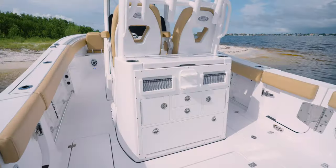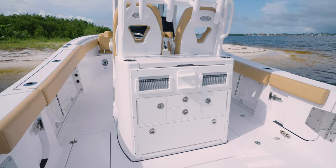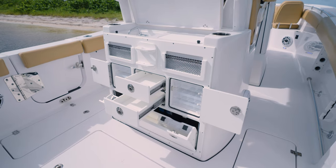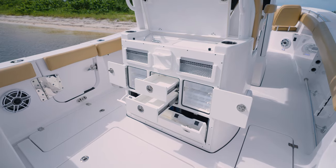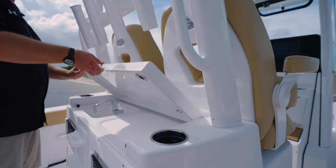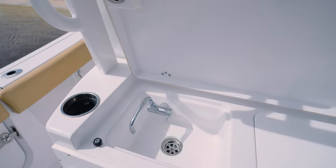At the rear of the leaning post, a newly designed comprehensive tackle storage module, which includes drawers, tackle trays, storage pouches, and even knife and plier storage for easy access. Over the top, a lid with a sink, cutting board, and a place to thaw your baits.